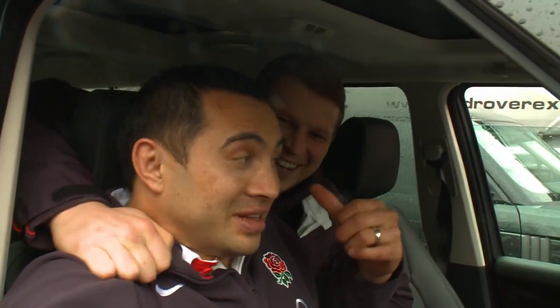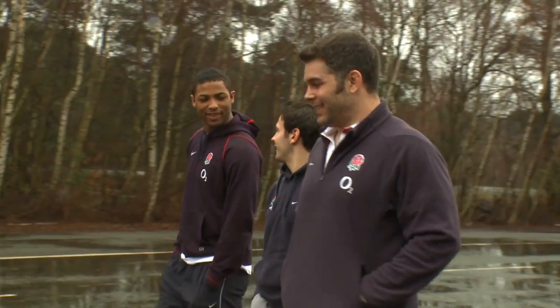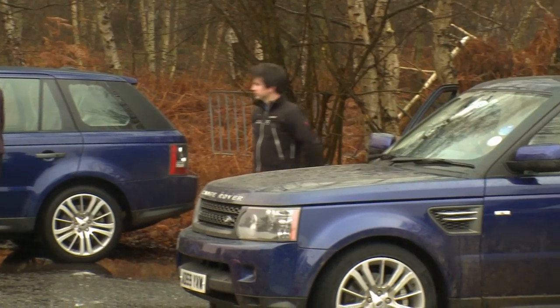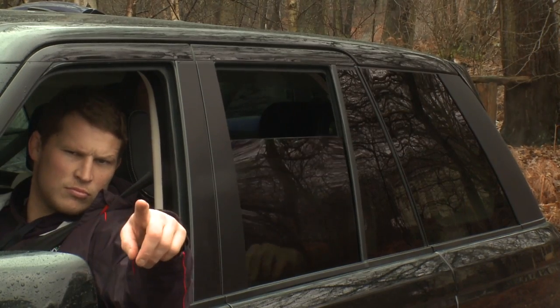Land Rover went to Longcross to demonstrate their speed, power and control, so it seemed only fitting that they joined up with the England Rugby team to help them get away from the pressures of the Six Nations and put the cars through their paces.